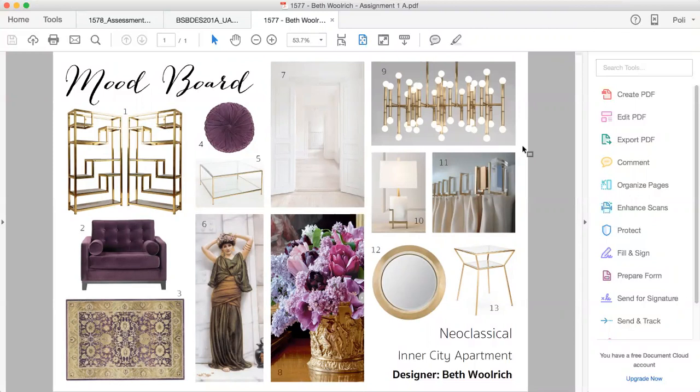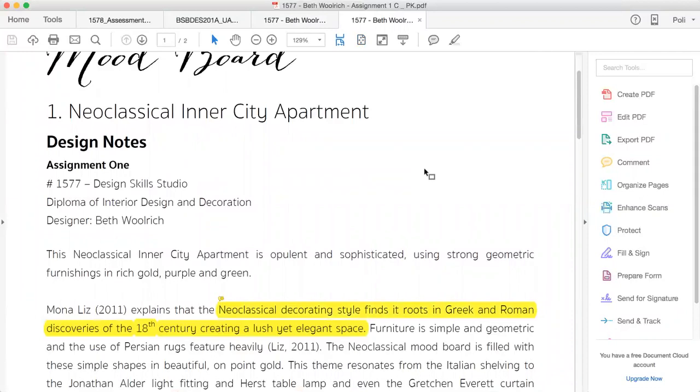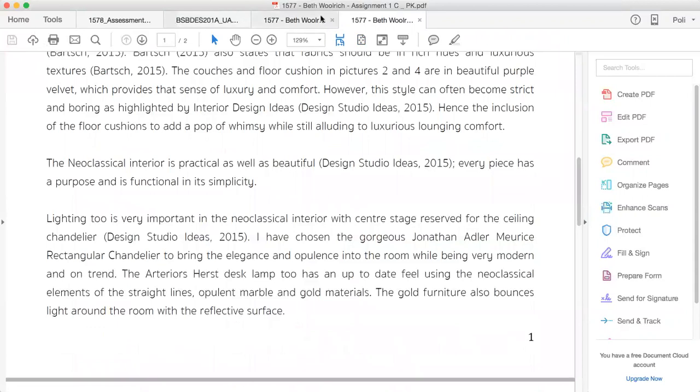For assessment number one, we had to choose two periods to present to a client who has an inner city apartment. One period was to be pre-1900 and one post-1900s to 2000. I chose pre-1900 to do neoclassical, which represents the period between 1750 and 1837. So it's heavily influenced by Greek and Roman influences.